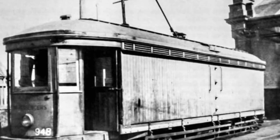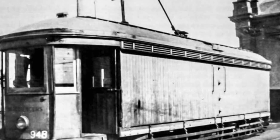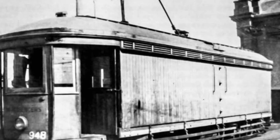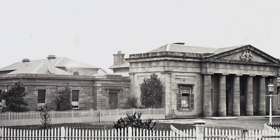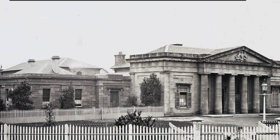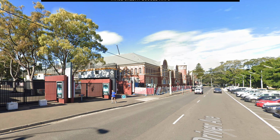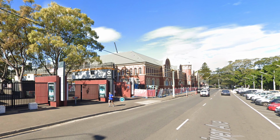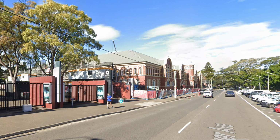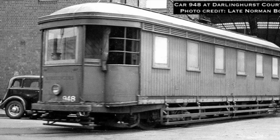Once in regular service, 948 became a frequent sight in Sydney's eastern suburbs. Its operations were restricted to servicing Darlinghurst Police Station, Darlinghurst Courthouse, and Long Bay Prison. At the station, prisoners would alight and walk through a subway which connected the police station and the courthouse. Excepting the period of heavy tram traffic which occurred at Easter in Moore Park, 948's route remained largely unaltered for much of its career.